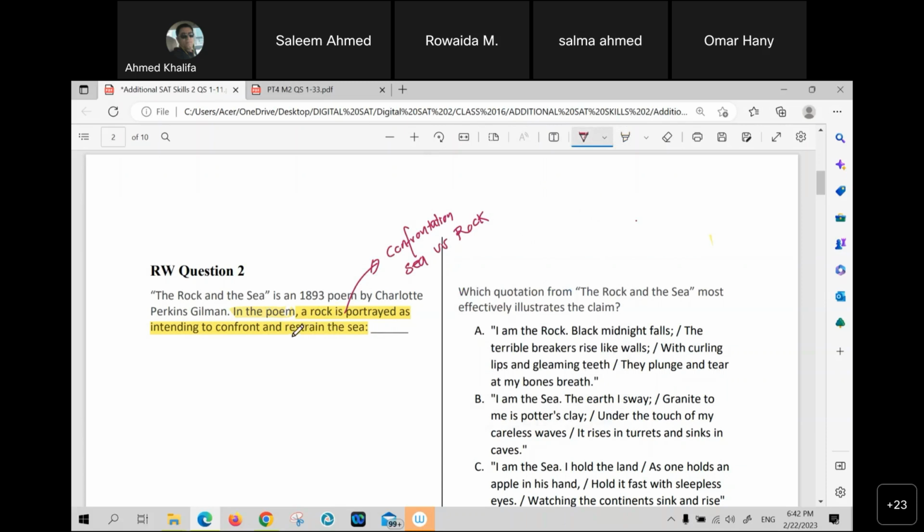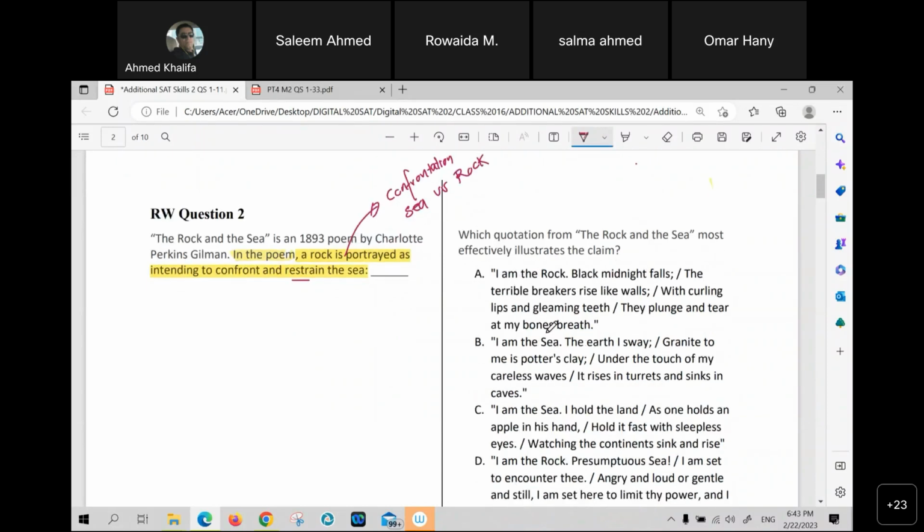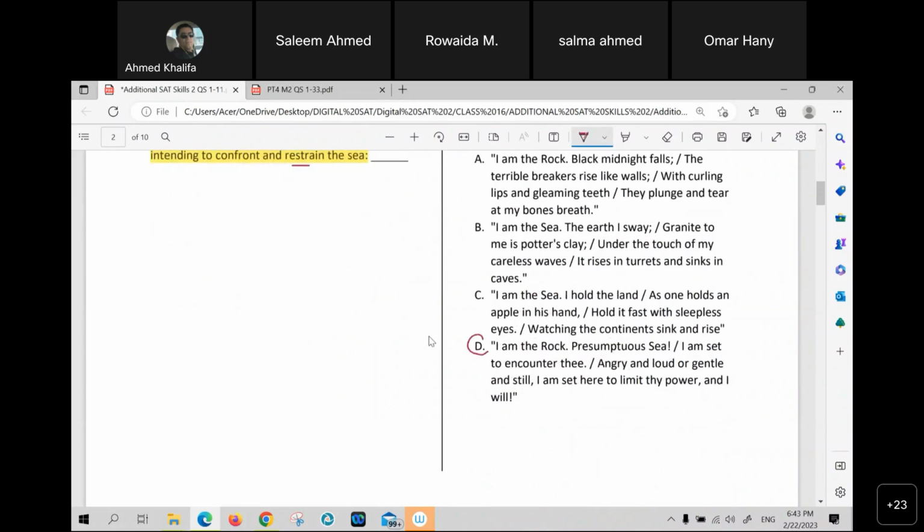Restrain means what? Put an end to the waves of the sea or whatever the sea might beget. You got the point? So there is a kind of confrontation. Where is the confrontation? Look at D, guys, and I want people also to look at the other parts, A, B, C. I am a rock. So here the rock.